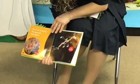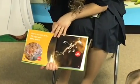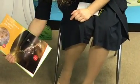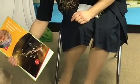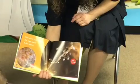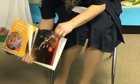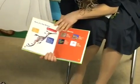4 to 6 weeks go by. The eggs hatch. Hello, babies. And look at this tiny, brand new baby leafy sea dragon. Isn't he sweet? Or she. Isn't it just tiny? Parts of a sea dragon.